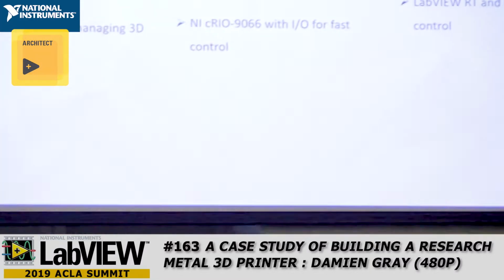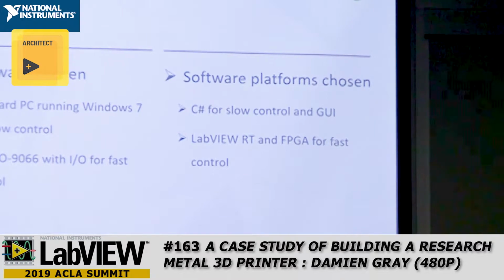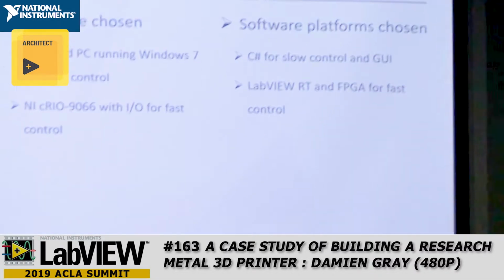Now, the software platforms chosen. This is another very important point for making a project run fast. For the slow control and the GUI, we wrote it in C# because the guy who was writing that part of it didn't know LabVIEW, but he did know C#. On the fast control stuff, that was my part. I used LabVIEW RT and FPGA because I understand LabVIEW and I didn't understand VHDL and C or C++, which you also use to program these things. LabVIEW's faster than those anyway. Anyway, so that was what we chose.